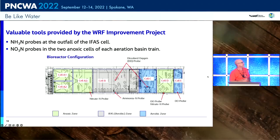As Bill mentioned, these ammonia probes were essential to helping get the plant running optimally with the number of operating basins we had. And also, because of the phasing of the construction, we had some other obstacles I'll talk about a little here, but definitely the ammonia probes I leaned on really heavily. That ammonia probe is on the outfall of the IFAS, so I get to see what's happening with the nitrification occurring in that IFAS basin from monitoring or trending that probe.